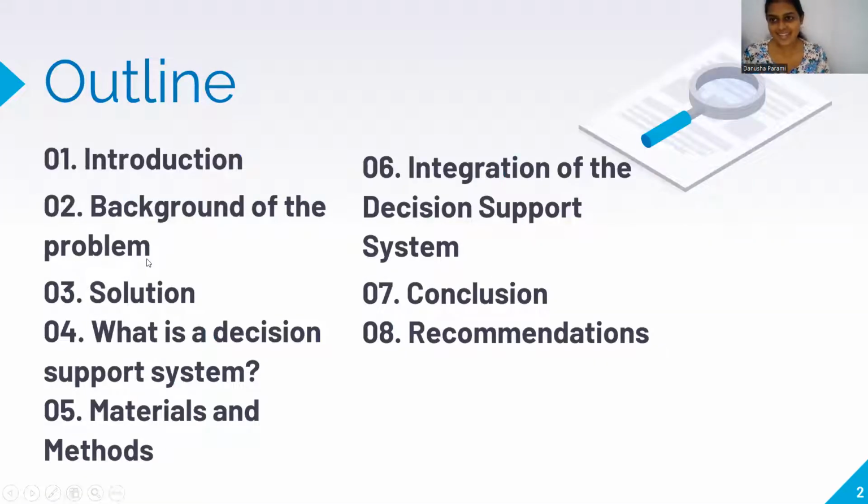So as you can see in the slide, today I'm going to talk about these points. First, I give a brief introduction about Walmart. Then I talk about the background of the problem. Then I move to the solutions and I explain what a decision support system is. As the fifth one, I explain the materials and methods. Then I explain the integration of the decision support system. As the last part, the conclusions and the recommendations.